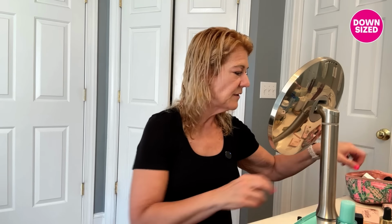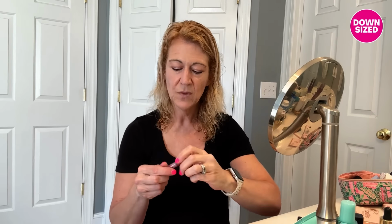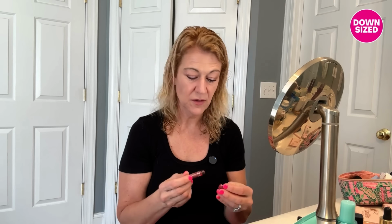For lip color, I'm not really a big lip color person. Something that I really like is these Burt's Bees lip balms that have color in them. The color doesn't really last a long time, but they're moisturizing, and just give my lips a little moisture. See how nice that looks? Just a little something. Okay, now I'm done with that.